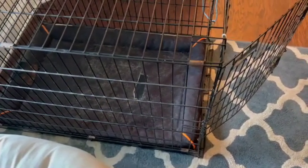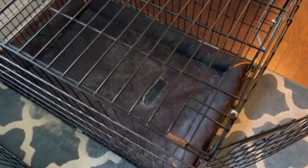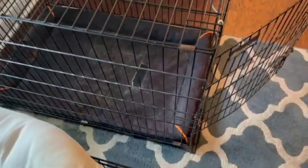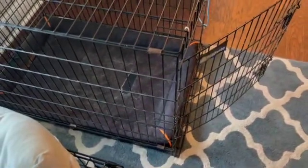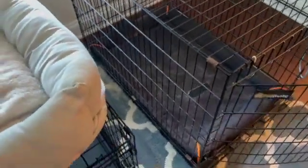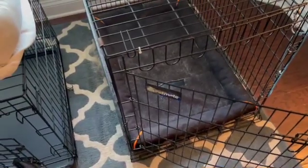And this is our second one that we had to replace, and I got tired of having to go buy a new one, so I just put duct tape there, and he's been fine now, because I think he's been past his teething. I know that's a lot of information, but just letting you know, I do plan on getting him a newer bed. But you see all this hair?